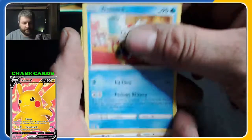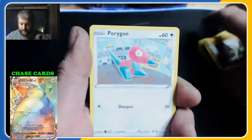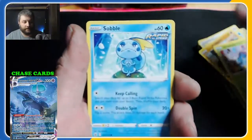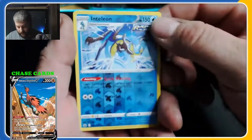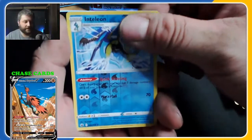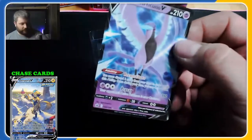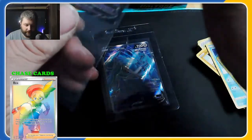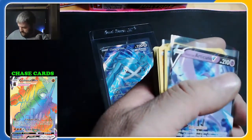Whimsipede, a Delibird. Delibird set right here. If it was playable, I would be a millionaire just on the Delibirds I pulled. There's a nice Snobble. Snobble's a good one to pull out here. Oh, there you go. Nice reverse Inteleon. And a Galarian Articuno V. Nice pulls. Very nice, Eric T. Nice pulls on that one.